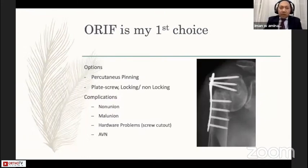In proximal humerus fractures, I would like to have fixation as my first choice. We can do it with percutaneous pinning, plate and screws with locking or non-locking, or nail. However, we need to think about complications. There are non-union, malunion, hardware problems, the screw may tear out, or AVN.